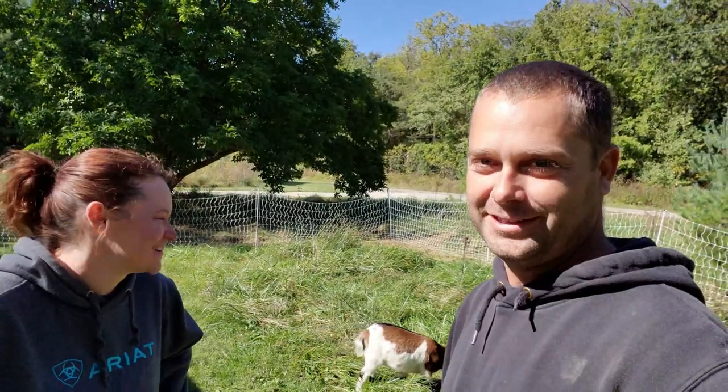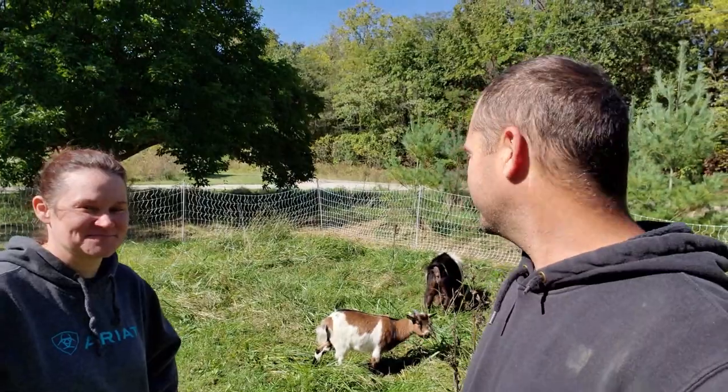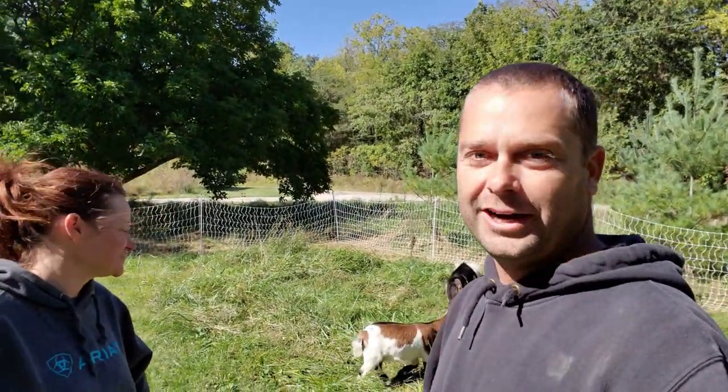When we first got in here, they were all over us. We could not even take any pictures. They were wanting to climb on us. And now that they've been shocked, it's almost like we've tortured them. They don't trust us anymore. They're not even interested in us anymore. But they do have all this grass that they can chew on now, so at least they got a bigger area.